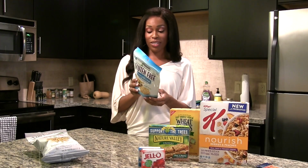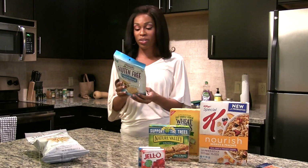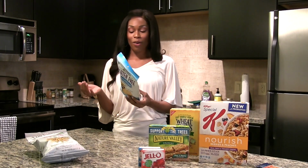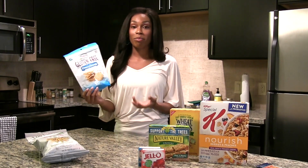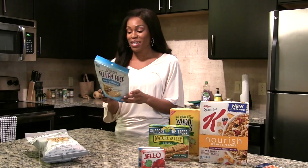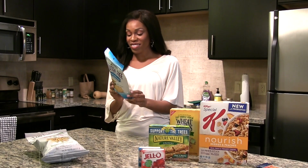It's just a highly processed food, to be honest with you. It's got gluten-free oats, so it does still have wheat in it, brown rice flour, potato granules, and potato starch. You might be better off just getting some potato chips. Those are likely gluten-free as well, and then they don't have all this other stuff.